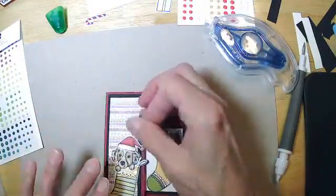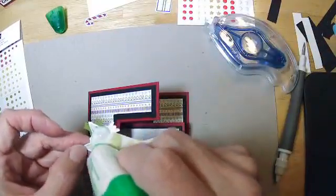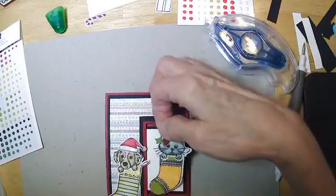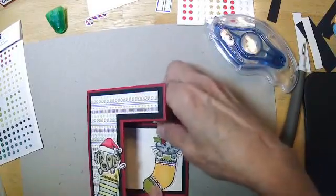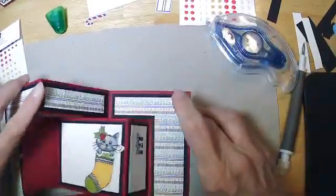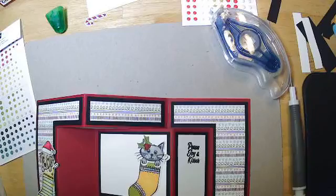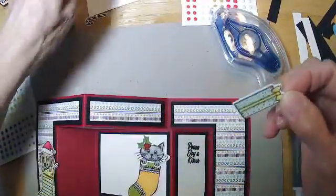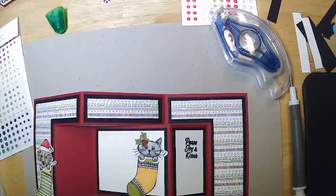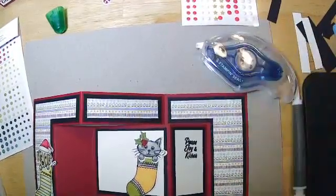I just don't know where I want to put my greeting. Those up off the table. Let's give it a little present. You know what? I'm going to do that on this other panel. I'm going to do this one just a little different.